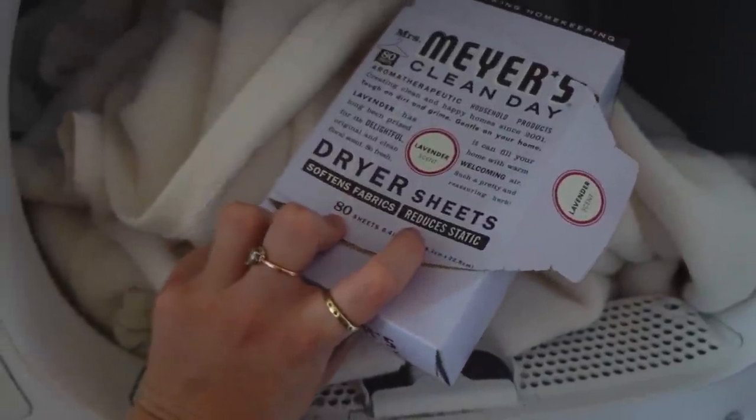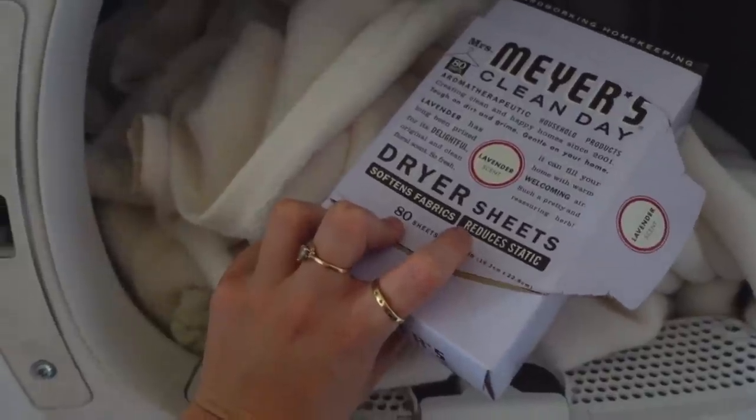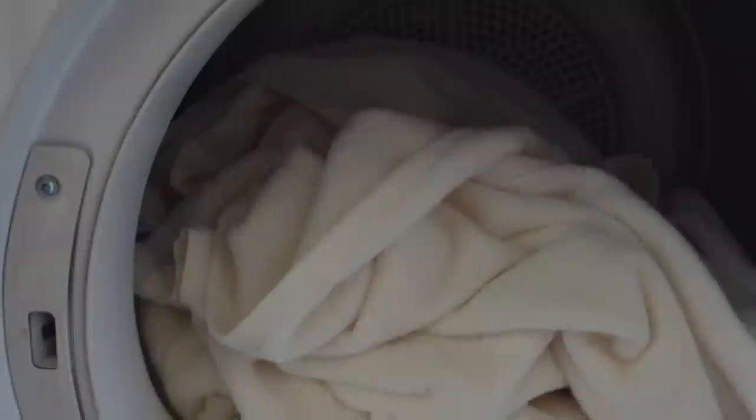I got these from Whole Foods, but truly because they didn't have any other options. And I've been really into it. I love lavender scent. These towels are my new towels from Brooklinen, which I'm gonna show you guys.